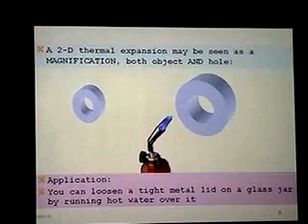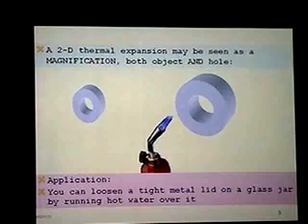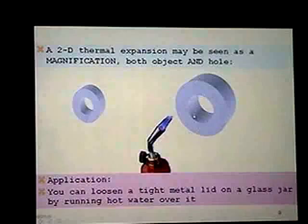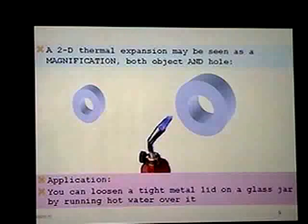Application: you can loosen a tight metal lid on a glass jar by running hot water over it. The metal would expand more than the glass, and the inner diameter as well, hence the lid gets loose. You can get it off. But the hole expands with the same linear coefficient as the material itself. You can imagine that if this were a solid material, it would expand. The material beyond that radius where the hole is should expand the same way as if the material were there and it's not there.